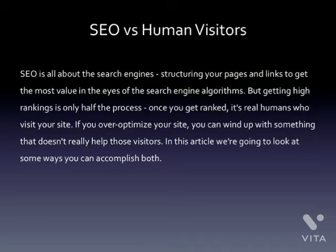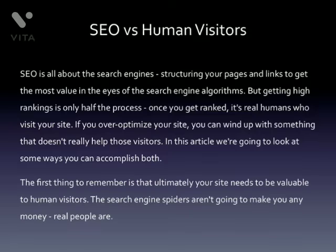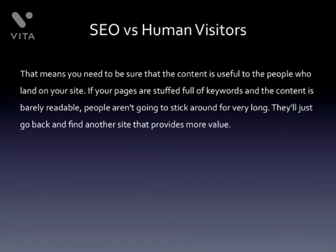If you over-optimize your site, you can wind up with something that doesn't really help those visitors. In this article, we're going to look at some ways that you can accomplish both. The first thing to remember is that ultimately your site needs to be valuable to human visitors. The search engine spiders aren't going to make you any money, real people are. That means you need to be sure that the content is useful to the people who land on your site.